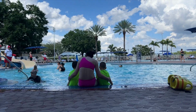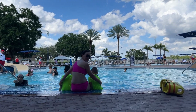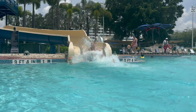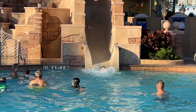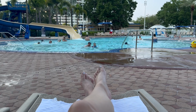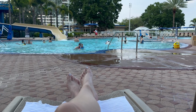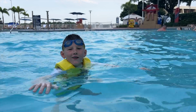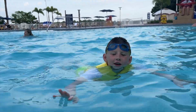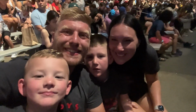Okay, you're probably thinking, Erika, aren't you being pretty hard on the Contemporary Resort's pool? Well, maybe. But we've spent a lot of time experiencing all types of Disney World pools, and this one was underwhelming and disappointing. Let's face it, if you're paying those deluxe Disney World resort prices and coming here expecting a world-class pool, you're going to be sadly disappointed, and I don't want that for your Disney vacation.